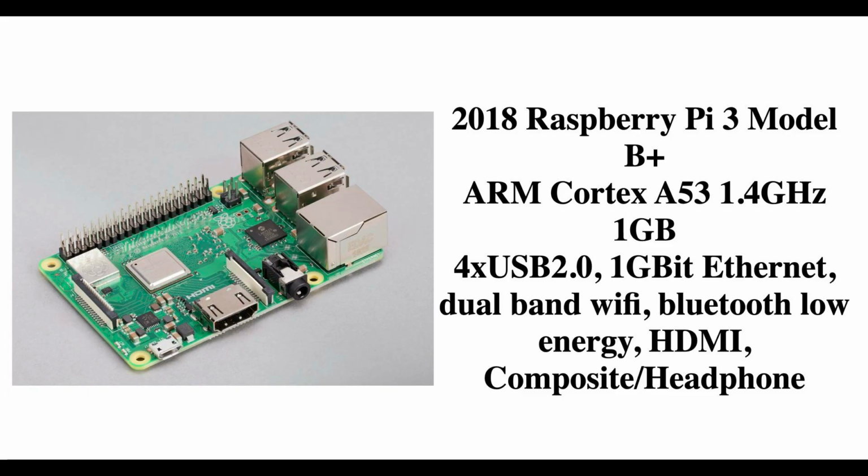When the second revision of the Model 3 was introduced, they upgraded the Wi-Fi to include 5 GHz bands and upgraded the onboard Ethernet to a Gigabit port, although still limited by the USB 2.0 bus it was internally connected to. It was a nice increase over the 100 megabit it replaced, but it was only about twice as fast instead of 10 times.